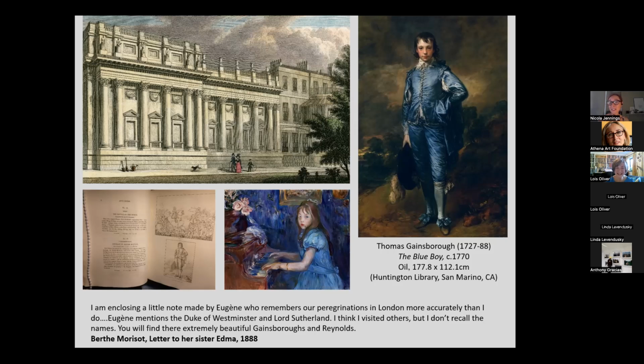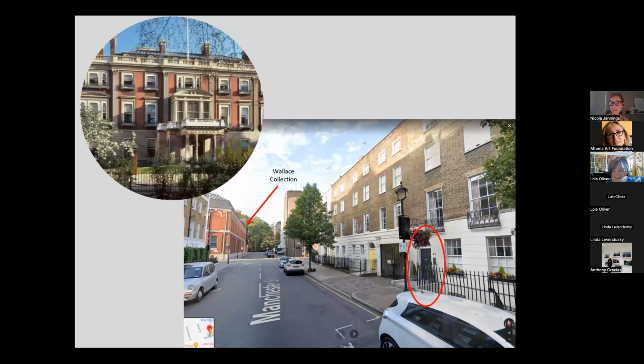Yes. So I've been looking and thinking where else she might have gone. And I think one of the places that she visited was the collection at Hertford House, which is now open to the public as the Wallace Collection. It wasn't open to the public at that point. There was building work going on that year whilst Sir Richard Wallace was having it extended. But Morisot was staying in a boarding house at 51 Manchester Street, circled on the screen here, literally over the road from Hertford House. Oh, she must have, yes.